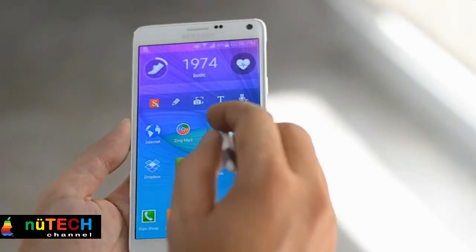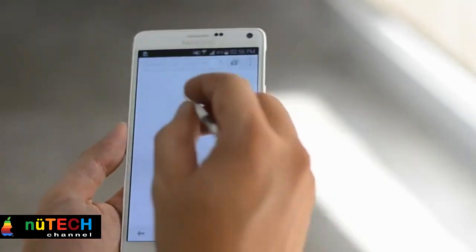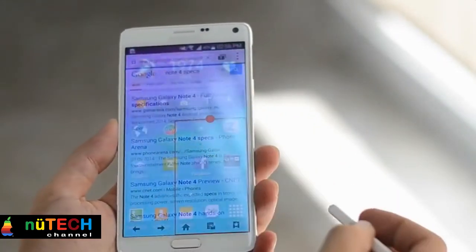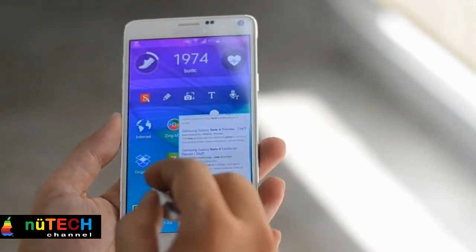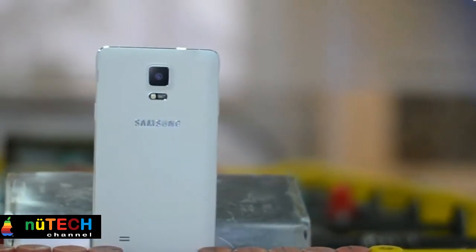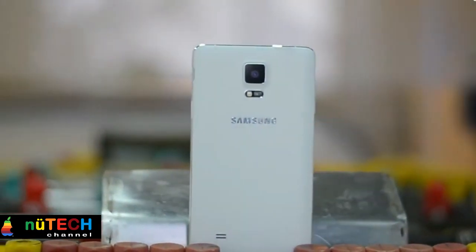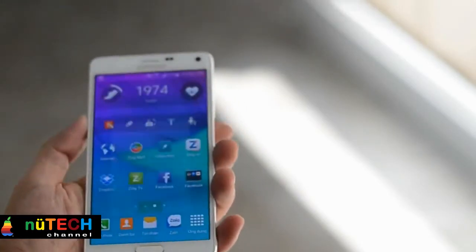In terms of colors, the Galaxy Note 4 will be available in black, white, bronze and pink, with a special Swarovski edition to be released too. The camera has had a slight boost from its predecessor, up from 13 megapixels to 16 megapixels, and features Samsung's smart optical image stabilization for pin-sharp snaps in the shakiest of conditions.